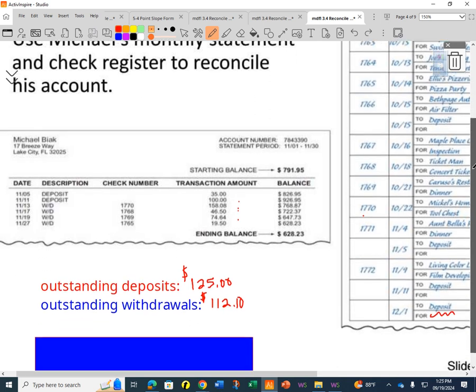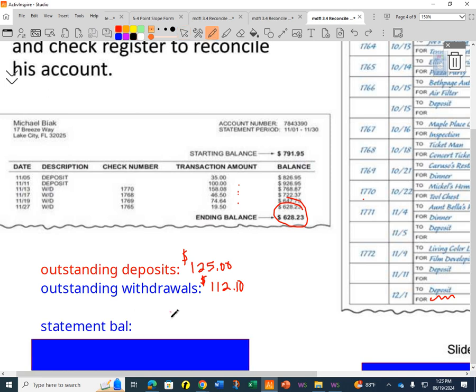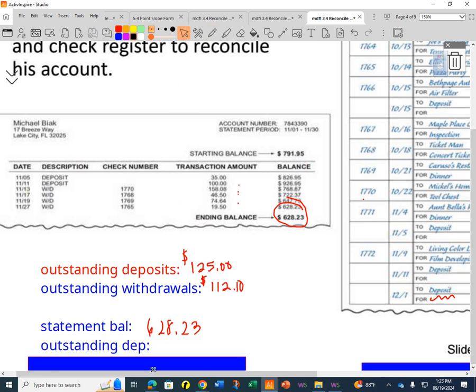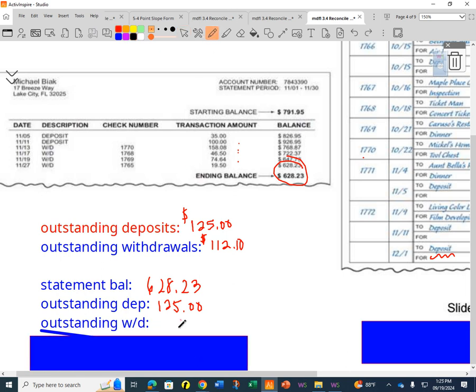All right, so now we're going to start with the ending balance on our statement. So it's $628.23, I think. And now, there should be $125 more in there, right? Because we deposited money, but it's not showing up yet. So we are going to add our outstanding deposits. So $125. Now, we have four checks that should have cleared and have not. So now, to adjust this balance to what is in our check register, we're going to subtract those outstanding checks, $112.10.